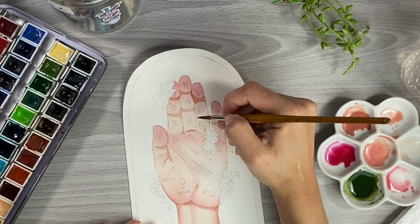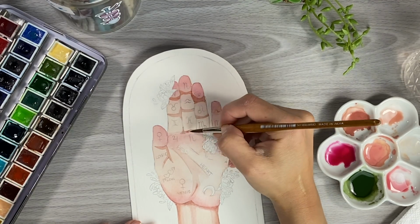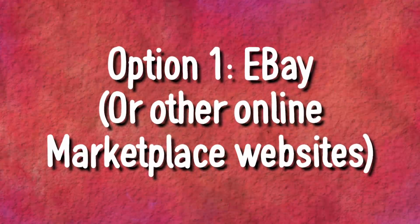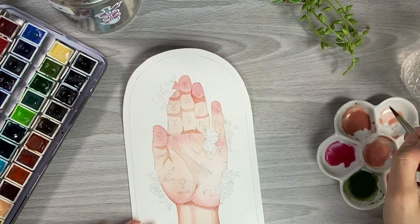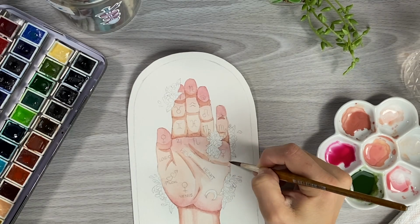So here are some great alternative options for purchasing these watercolors without breaking the bank. Option 1. eBay or other online marketplace type websites. As long as paints are well taken care of, they can absolutely be purchased used. Make sure the seller has good pictures and a detailed description before you buy.